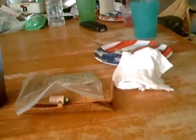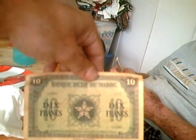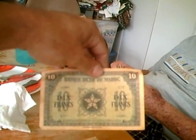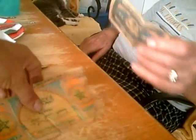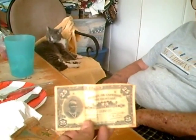Okay, and how about this money here? Where did you pick up this? This is French money, obviously. Or actually it's Moroccan, but it's from Casablanca. Yeah. I saved that for souvenirs. That's an old piece of money there. French Morocco. And this one too.